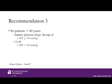Recommendation 3 looks at systolic blood pressure in patients under the age of 60, and states that we should initiate therapy if the pressure is greater than or equal to 140 and treat to a goal of less than 140. This recommendation was based on the fact that the panel found insufficient evidence for a systolic blood pressure goal in this patient population. So that's why the diastolic blood pressure goal has a stronger recommendation than this systolic goal.